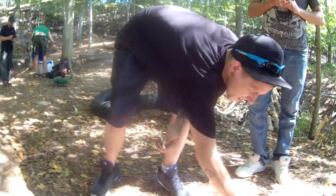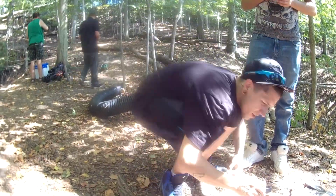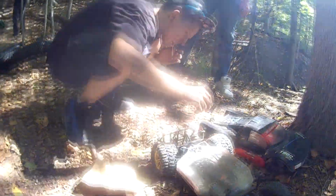Mine met its demise. We had it strapped to a Phantom, and it fell from like 75 feet up. They don't survive falls from way up, just so you know.